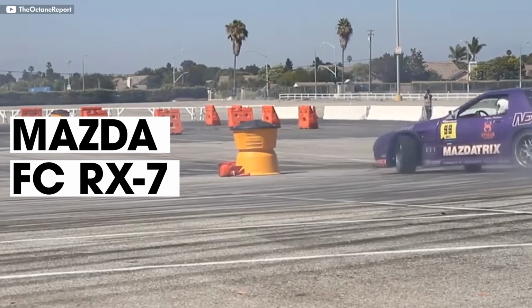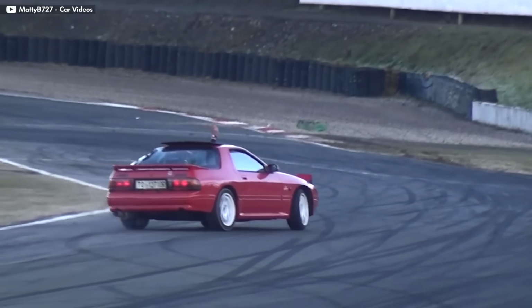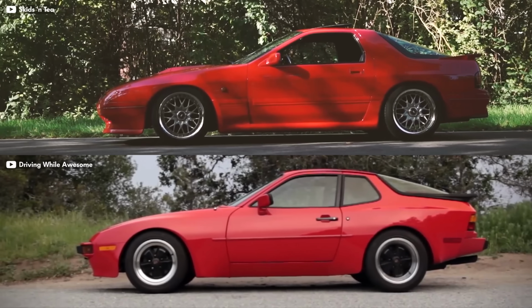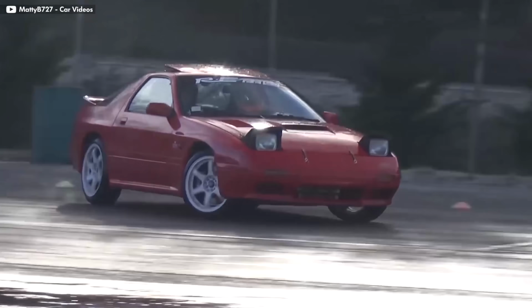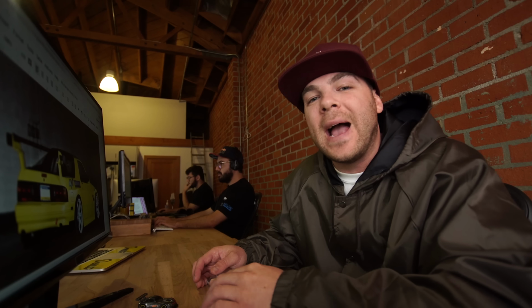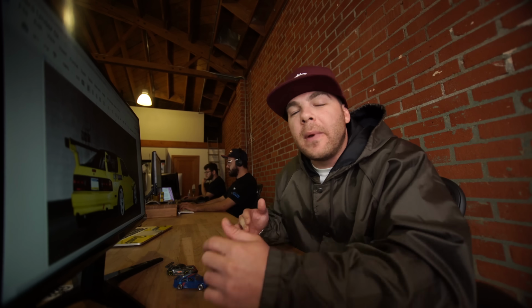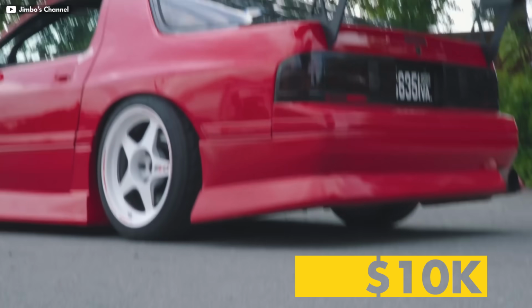The second generation Mazda RX-7, the FC, is on its way to becoming a collector's car for enthusiasts. It's a Japanese version of the Porsche 944, which is also an under $10,000 candidate, but it's not on this list. The rotary engine is not known for being super reliable, but it is known for sounding great, being lightweight, and packing plenty of power. You can find them anywhere between 3K for a car that needs a little love, all the way up to 10K for a car in great shape.